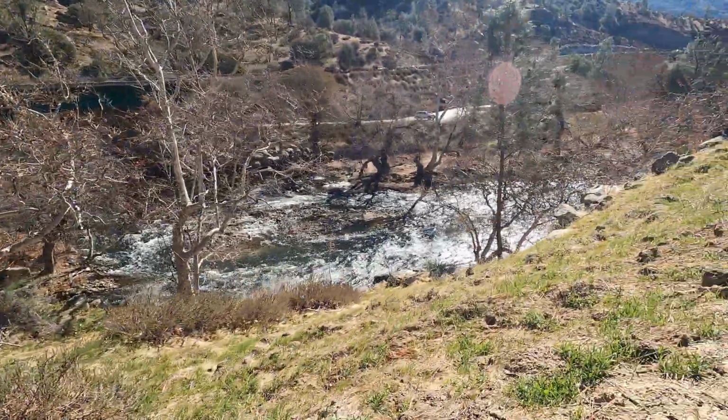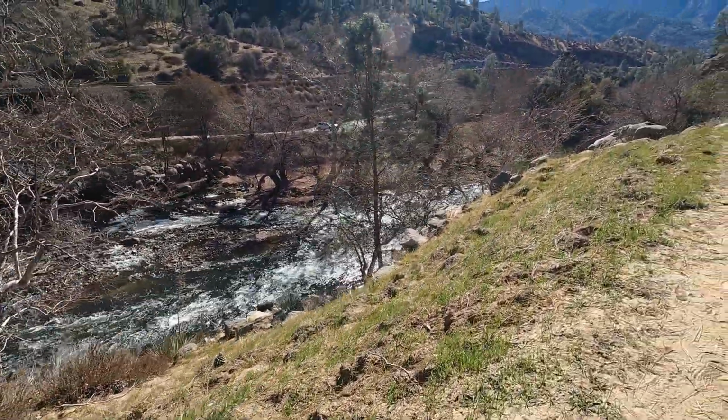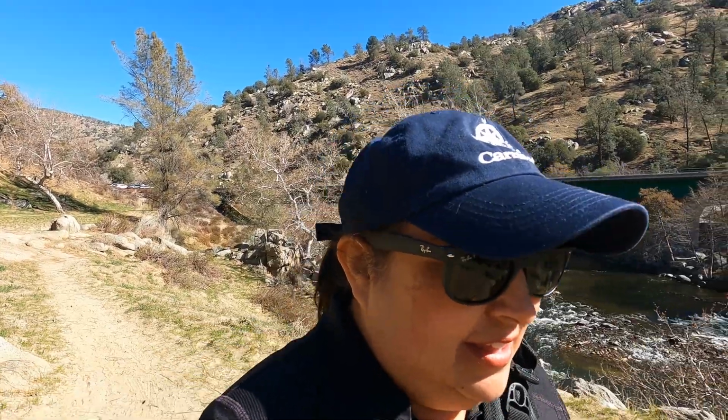All right, right when you get onto the path, you're either going to go right or left. I'm going to the left because I want to stay kind of beside this beautiful river. So we're going to stay here. We're going to see how far we go. We may not go all the way in, but we'll see how far we can get.